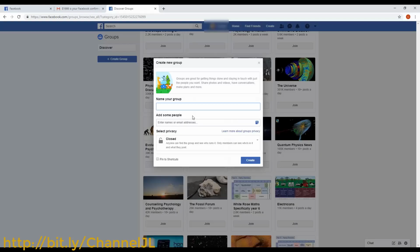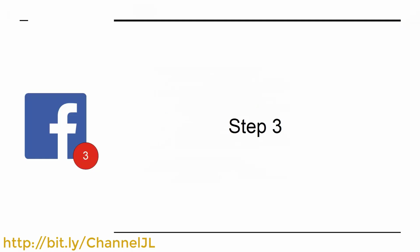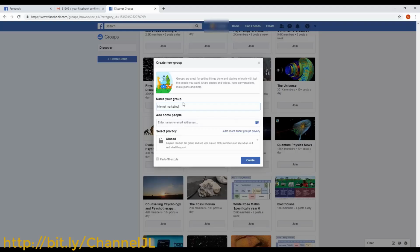Step 2. Now you can enter the name of your group. Choose something that accurately describes what your group is about, and that caters to a very specific audience. Don't try to appeal to everyone or to be too broad. You'll end up appealing to no one at all. Step 3. Now add some people to your group to help get the discussions flowing. You'll need to enter at least 2 names or email addresses at this stage, but if you can enter more, then so much the better.